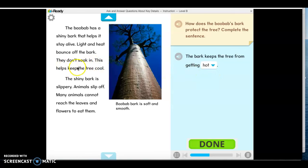Because it says this helps keep the tree cool. So if it needs to stay cool, then it cannot get hot. Is it talking about being wet? I don't think so. How about old? Nah, they didn't talk about old or wet, so it has to be hot. Yes, good thinking.